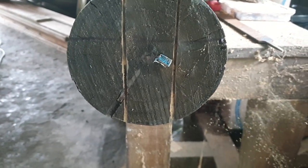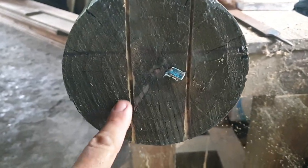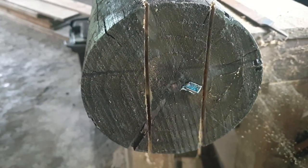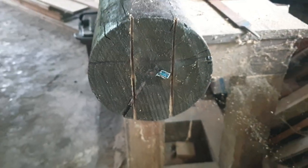Channel for the 4x2 going the other way. So it'll be like a T section. So the only bits remaining will be this bit and that bit. That'll be gone. That'll be gone. And then it should be able to sit in the T, and then I should be able to bolt that across.